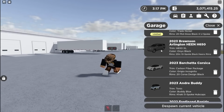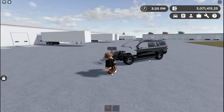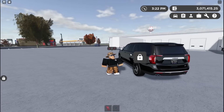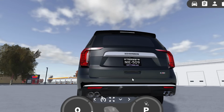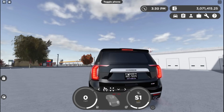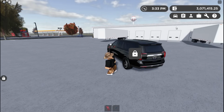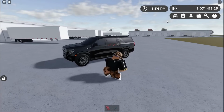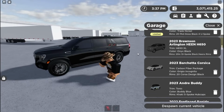Also got the Hennessy, what is this, like Suburban, Tahoe, Yukon, Denali thing, whatever. This is the GMC version, so it'd be a Denali, because it's the longer version. This thing's fire. Cold start. Nothing too crazy, but it does sound really good, though. I will say that. Launch control, gotta have it. Or not. Lame car, no launch control. I don't think this is limited either. Yeah, this is also a GMC, which is still in the game. I'm not sure why that is. I'm not sure how there's still GMCs in the game, but you know, I'm not gonna question it.